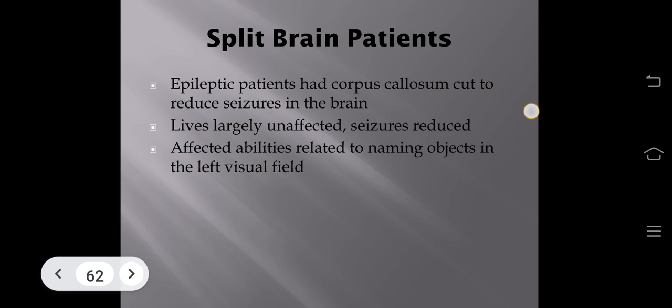Epileptic patients had the corpus callosum cut to reduce seizures in the brain. Largely unaffected, seizures reduced, but affected abilities related to naming objects in the left visual field.